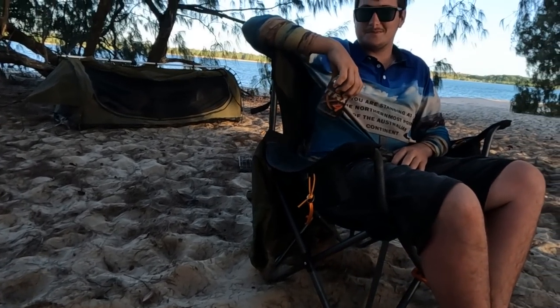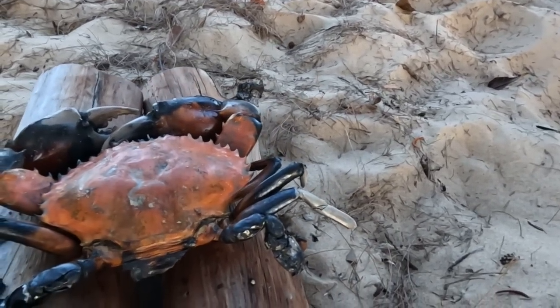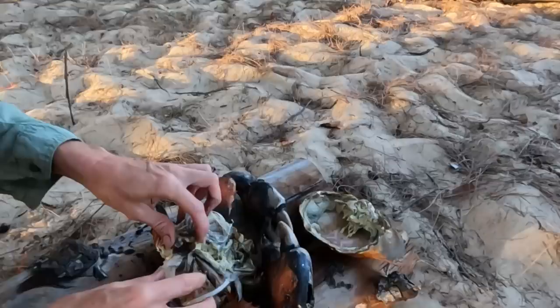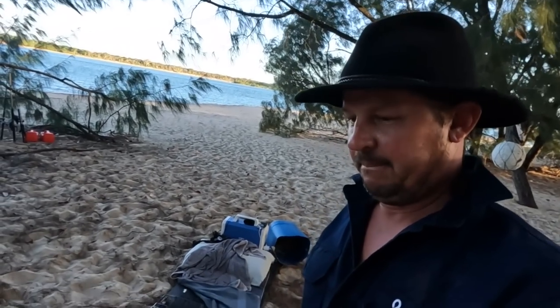Your dinner is served, my friend. Maybe overdone his claws a bit, but she'd be right. And me and Sezzy are having some steaks on the braai. Boys are having fish and mud crab. That doesn't look that appetizing to me. What about you, mate? Oh, maybe not that part.